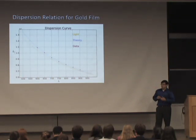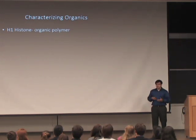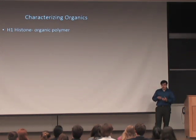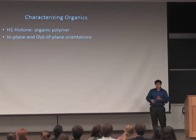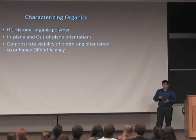So now with our gold film characterized, we can move into organics, and what we want to do is use H1 histone, some organic polymer, which demonstrates this varying orientation, and we want to use in-plane and out-of-plane orientations to demonstrate the viability of optimizing orientations to enhance efficiency.